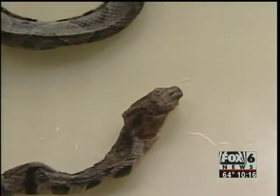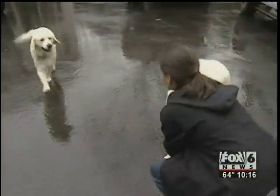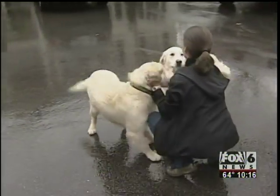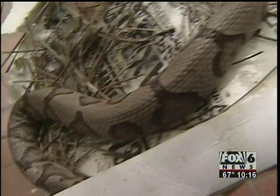Seriously. Now, we got to keep in perspective, though, snakes are not totally bad for the environment. So long as they leave Mellow and Duff alone. In Mountain Brook, Chris Montana, Fox 6 News.